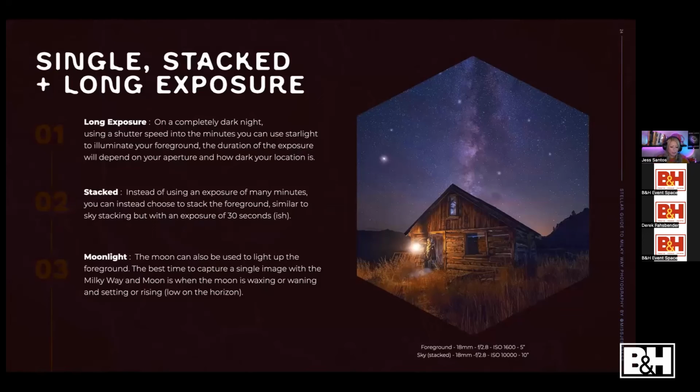So the duration of the exposure is really going to depend on your aperture, as well as how dark your location is. If you're in a more light polluted area, or if you have a little bit of moon in the sky, you're going to use a shorter exposure. And if you have no light whatsoever, you're going to need a really long exposure.